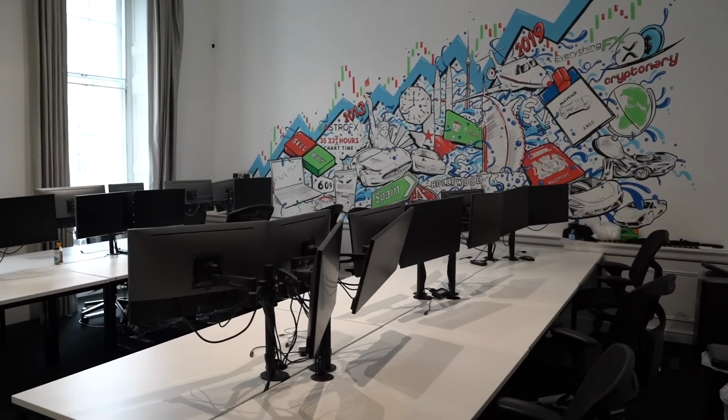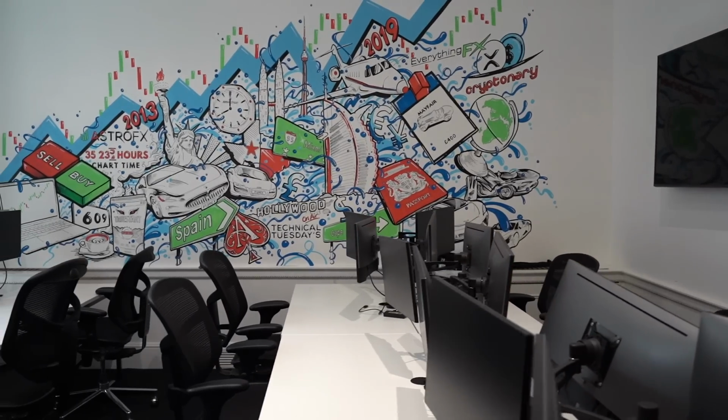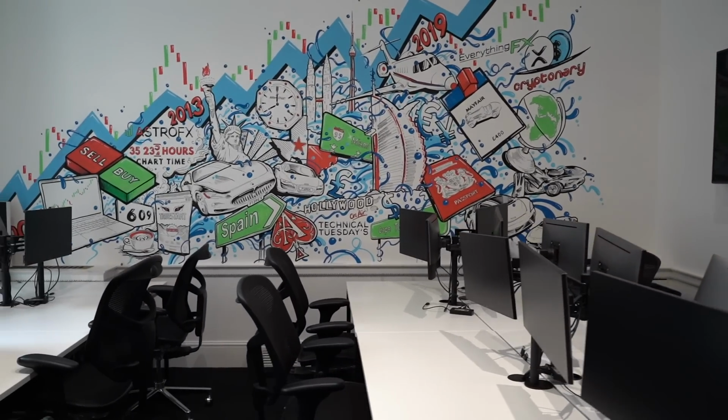So guys, this is our junior side of the trading floor. This is where people on the program will first begin, and in the last few months, we've seen people come from all over the world. We've had people travel from the States, South Africa, even as far as Malaysia. We created this room to give you the full experience of what it's like to be an institutional trader.